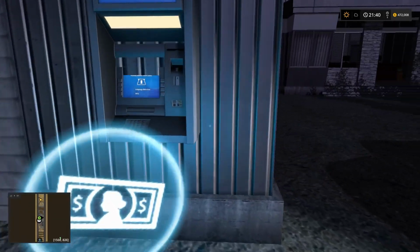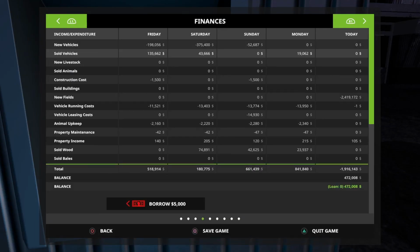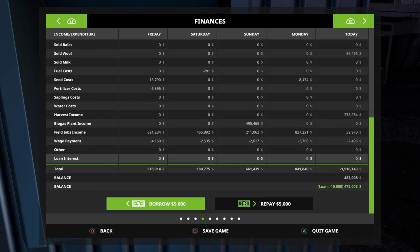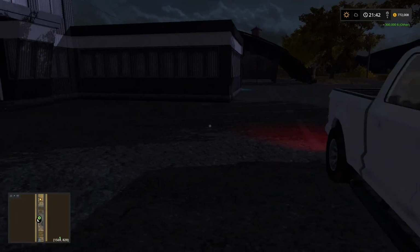Okay, here we are. Cash point time. Time to borrow some money. See, our bank balance is getting bigger and bigger and bigger. It's going to get very small again in just a second. There we go, 772,000. So, let's go shopping.